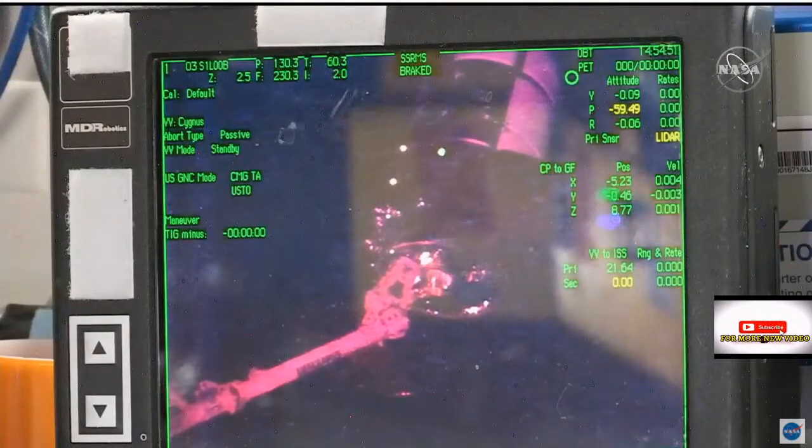Station, Houston, on 2 for Hopper. We will get back to you after Cygnus release. About 15 minutes or so. Yep, I copy. That sounds good. Thanks.